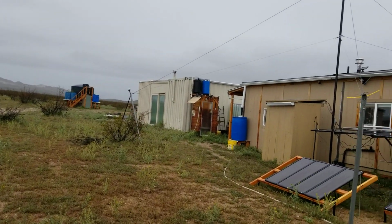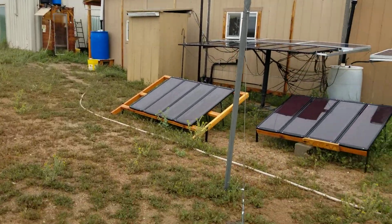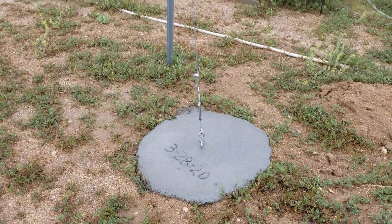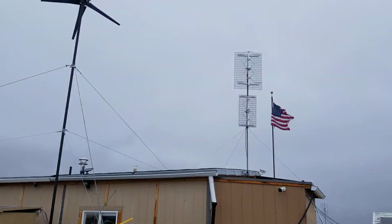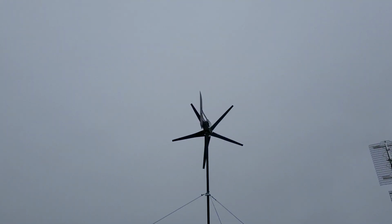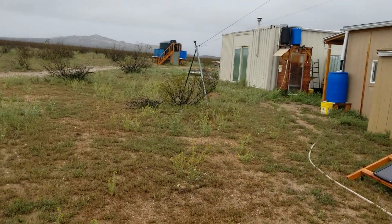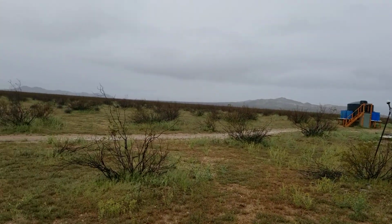So anyway, here's my new anchor footing. Hasn't moved a bit. Of course, the winds are light to moderate, not enough to turn the PMA, but enough to turn it in the direction that the winds are coming from.